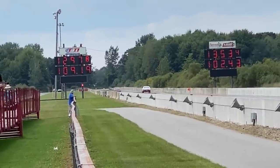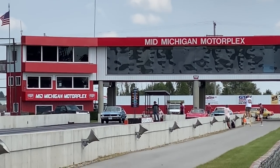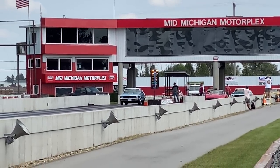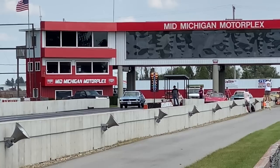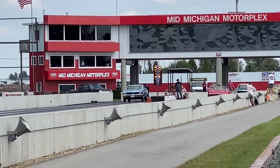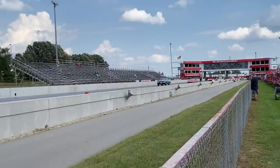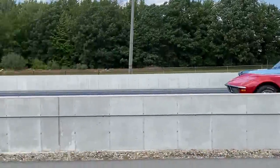On the left lane, 12.97, 109, in the Corvette. The Z28 we saw maybe 15 minutes ago was rated at 360 horsepower. I don't know if there's a difference between the two engines, the Corvette and the Camaro, but they differ by 10 horsepower. Now, Chris Q from Orlando, Florida.